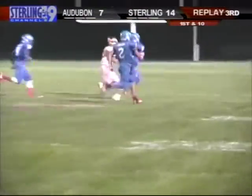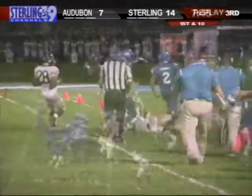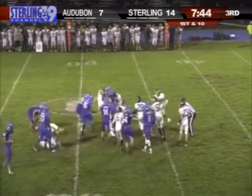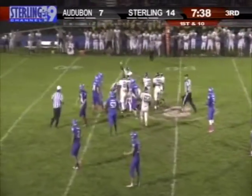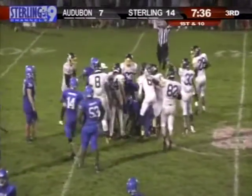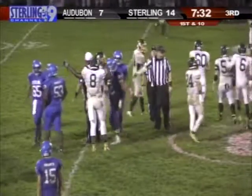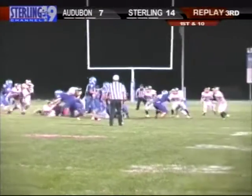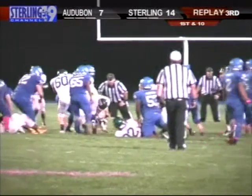Yeah, just as I say that, Audubon stopping Sterling. There's times they've stopped Demir Hutchinson. Nice run by Harris. Demir Hutchinson this time, and he's hit almost immediately and thrown backwards by Jake Gale. He draws the ball, and that's going to be the 3rd Sterling turnover of the night. And Audubon takes advantage of the turnover yet again. 3 turnovers for the Silver Knights this evening.